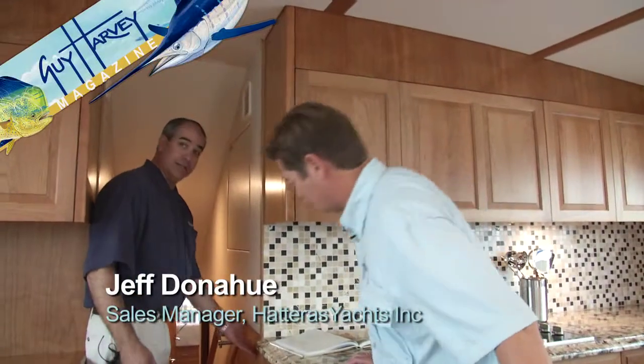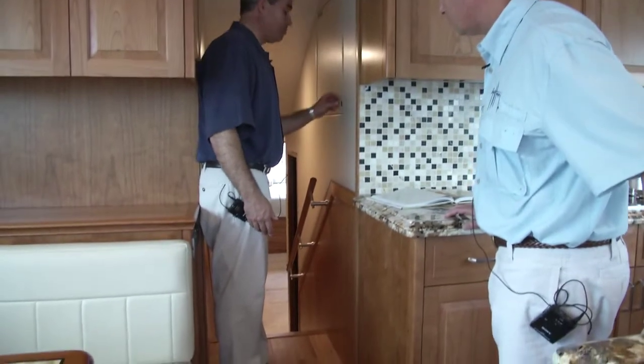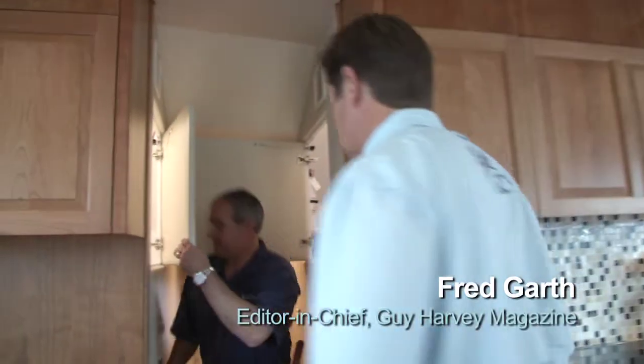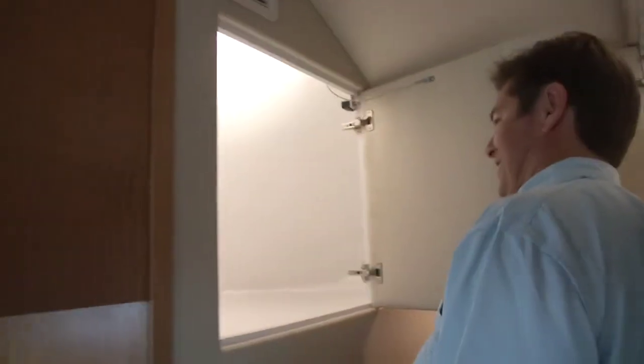You can see we carried the wooden trim wainscoting all the way down through the companionway. Before you head down, I'll open this up for you so you can take a peek. Wow. We've got 2 attics. That's where we can put the kids, right? Yes, we can turn them into another stateroom.